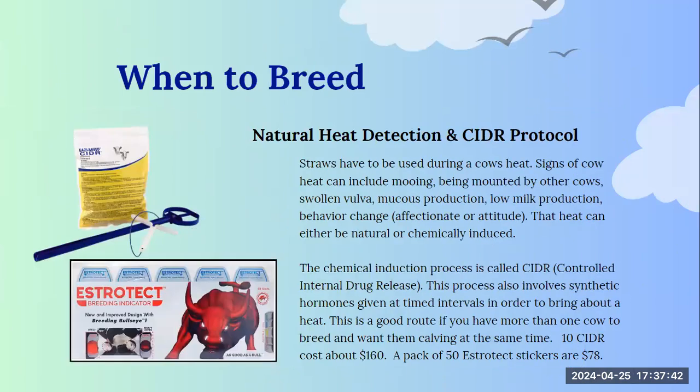Oh, when to breed. That's super important. And my tech tells me that that is where most people make their mistake, is that they aren't actually breeding at the right point in the heat, or they think that a cow that's grouchy is in heat and maybe she's not even in heat at all. So who's going to share with us about how we're going to detect these heats?